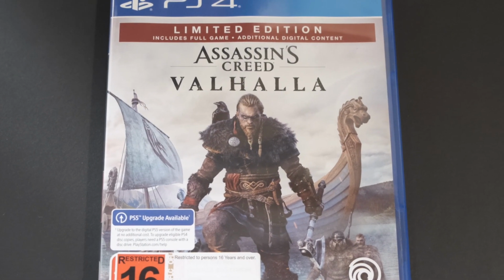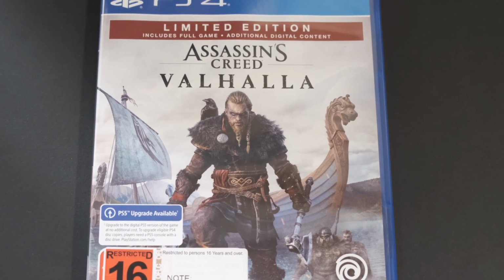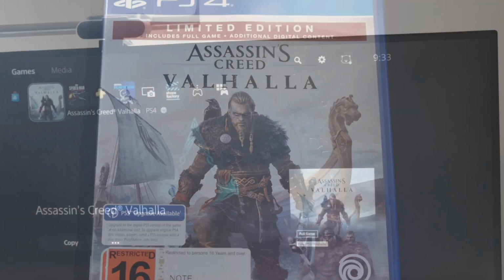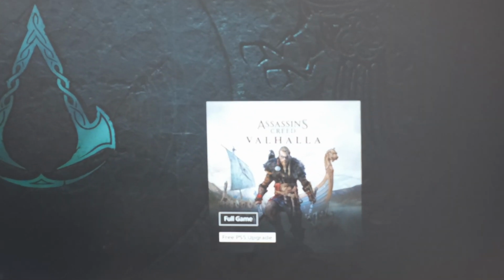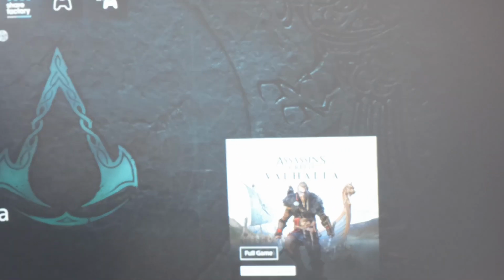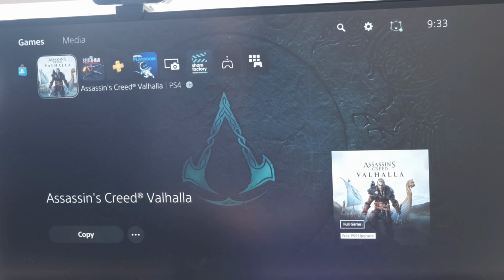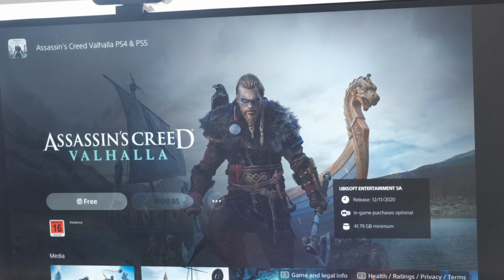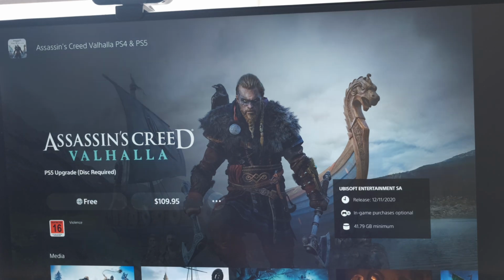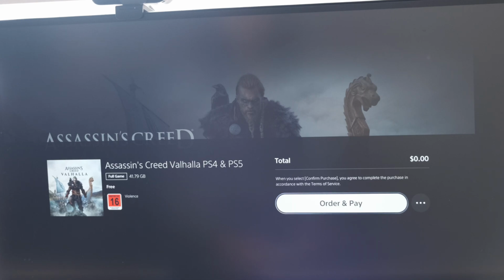Another thing I was curious to check was how PlayStation 4 game upgrades to PlayStation 5 games would work. And Assassin's Creed, if you put in the CD, it comes up with an icon to get a free game upgrade, which is not the same as copying the game directly, because if you copy the game, I believe you might be installing the PlayStation 4 version onto your PlayStation. So it's quite good to know that this is relatively easy to do.